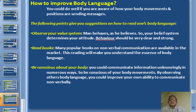First, observe your value system. Man behaves as he believes. So your belief system determines your attitude. Behavior should be very clear and strong. Then only, through your belief system, you can understand your body language.